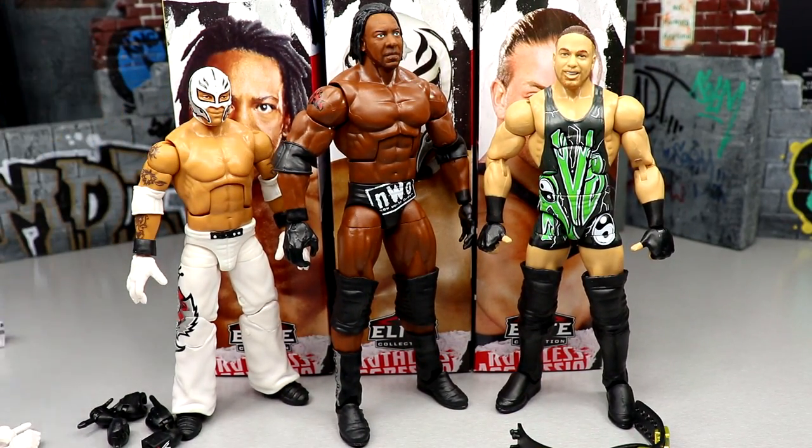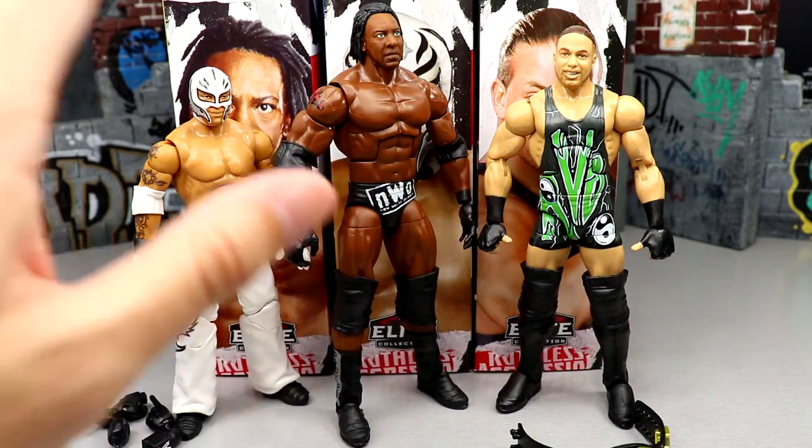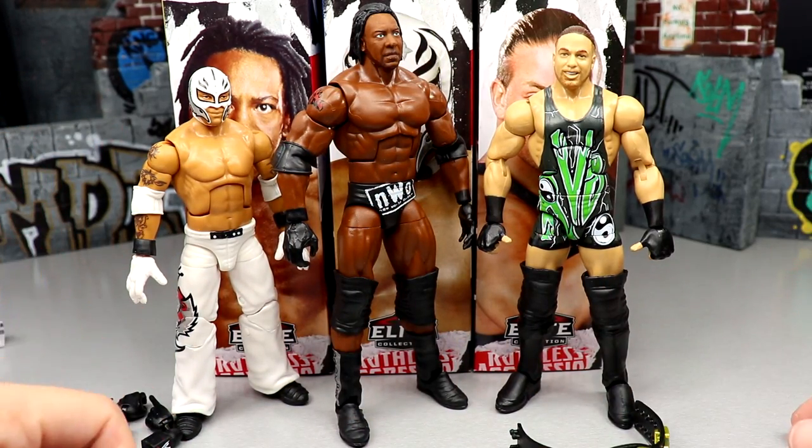I'll submit it. I'd probably submit this: RVD, Booker T, Rey Mysterio. This would be my top three, I think. It's hard to compete with RVD. I know it's a repeat head. It's not my favorite gear, but still, any RVD Elite, since we've had them so scarcely, is going to go to the top of the list. And you know what? You can fight me in the comment section down below. But that is going to wrap up today's WWE Elite figure review.